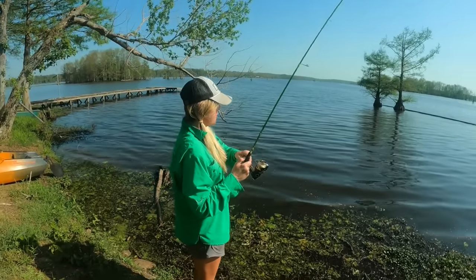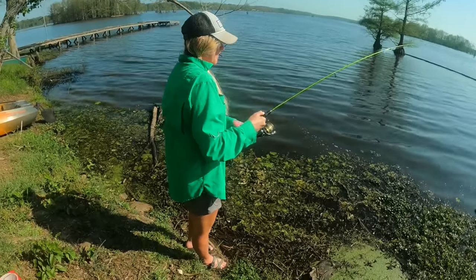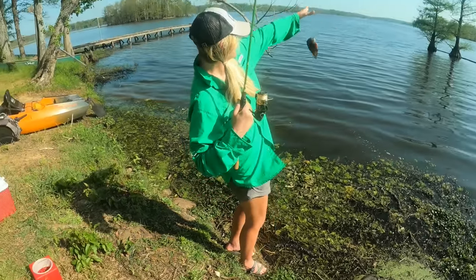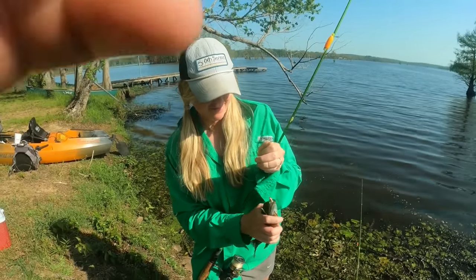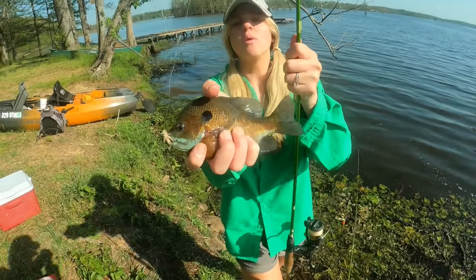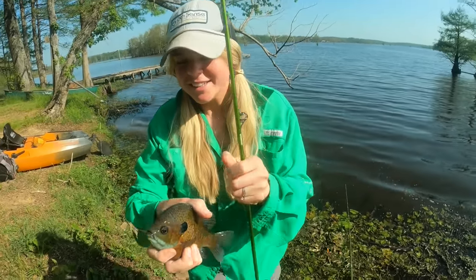Oh, that looks like a good one, Jay. Oh, yeah. That thing's not even moving. Oh, gosh. Oh, yeah. Look at that. That's a Mac Daddy bluegill. Look at the slabs on that guy. That might be the biggest one as far as bluegill go. That thing is massive. What a nice fish. Jeez.